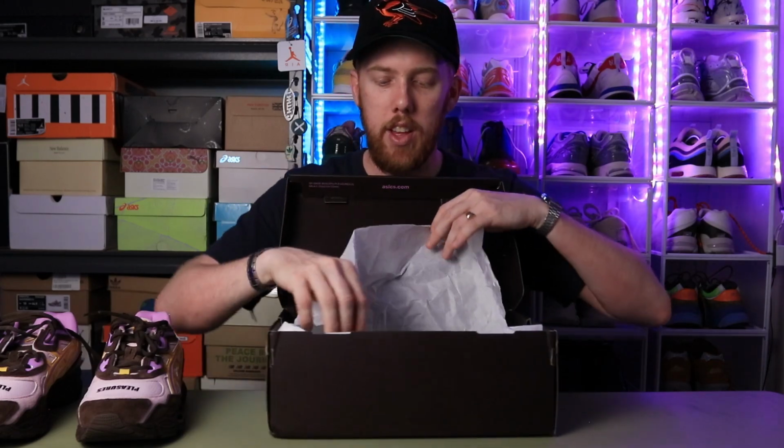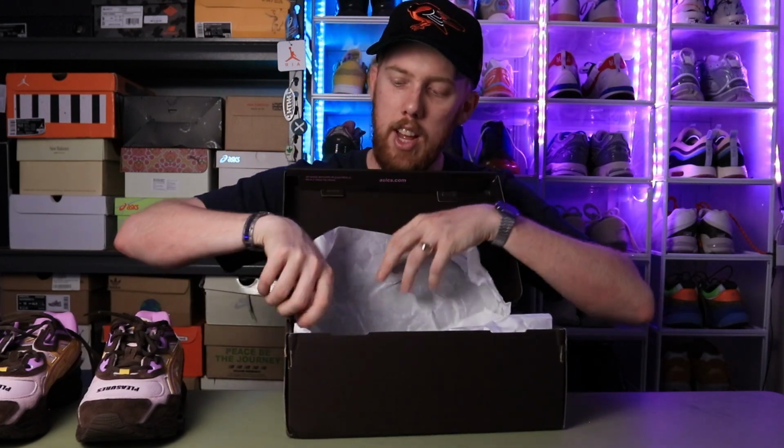Just going to quickly touch on the box as well. So it came in a very nice brown box. It had the ASICS and PLEASURES co-branding down there in the pink. It didn't come with any special paper or anything, so it's just like this generic white paper. And you have a pair of yellow laces, which I probably won't be putting in there because I do like the brown ones. So yeah, ASICS GEL-NYC Pleasures.